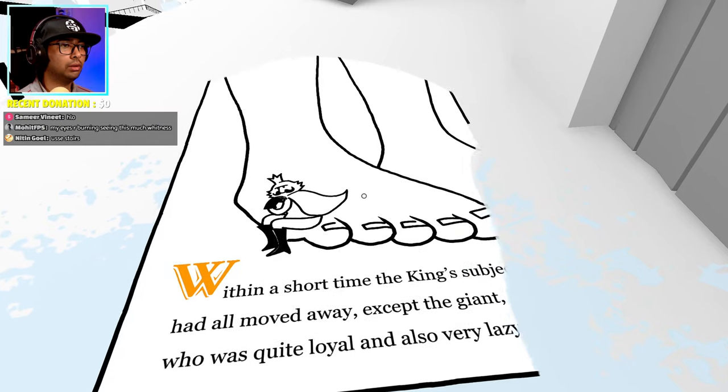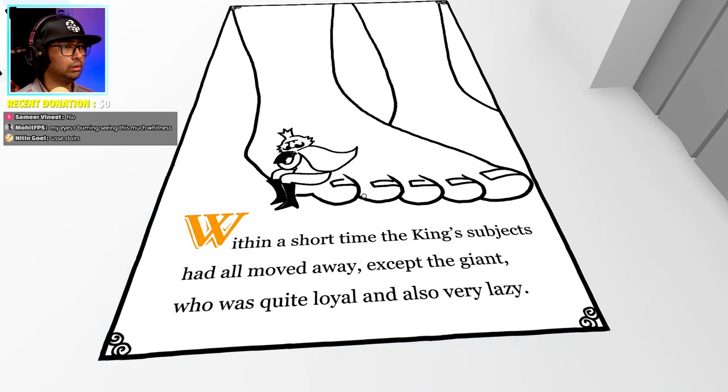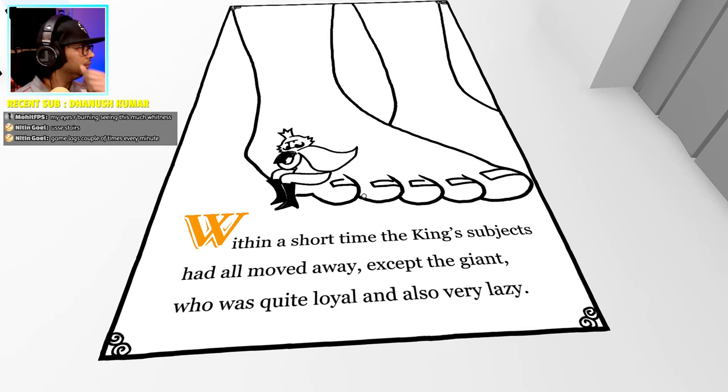Oh, another story page. Within a short time, the king's subjects had all moved away. Except the giant, who was quite loyal and also very lazy. Every minute.